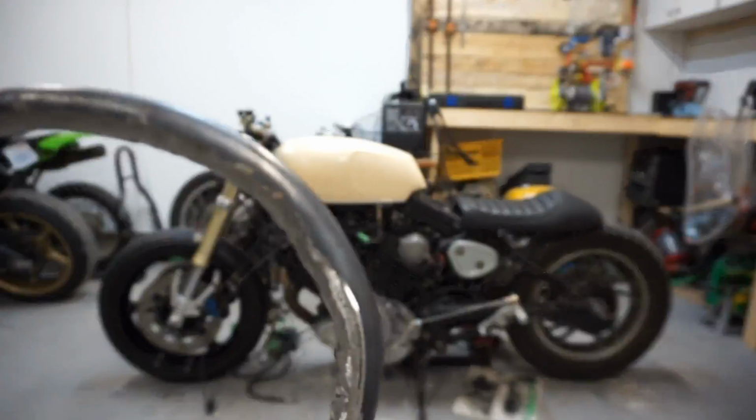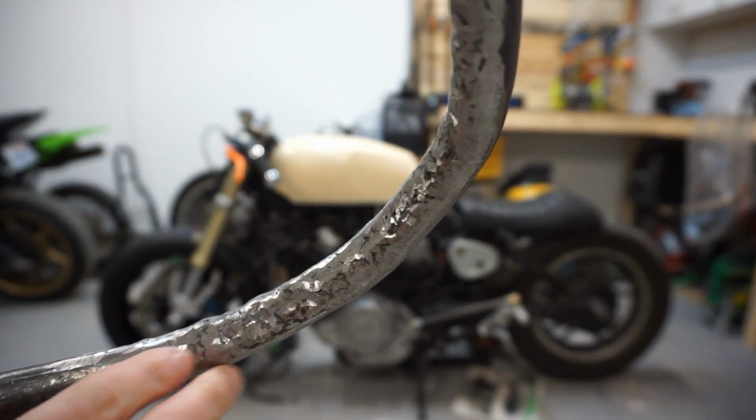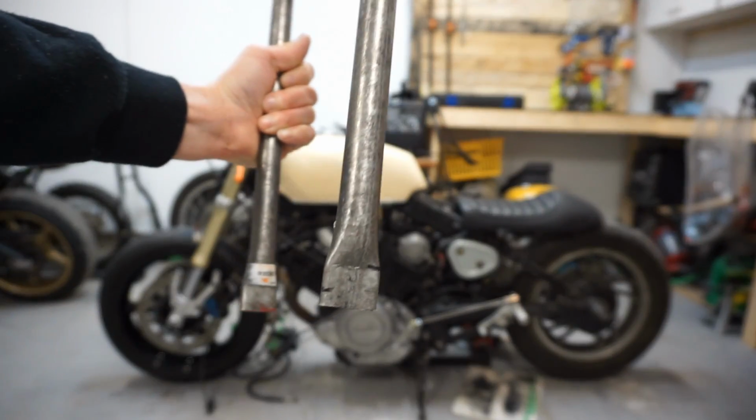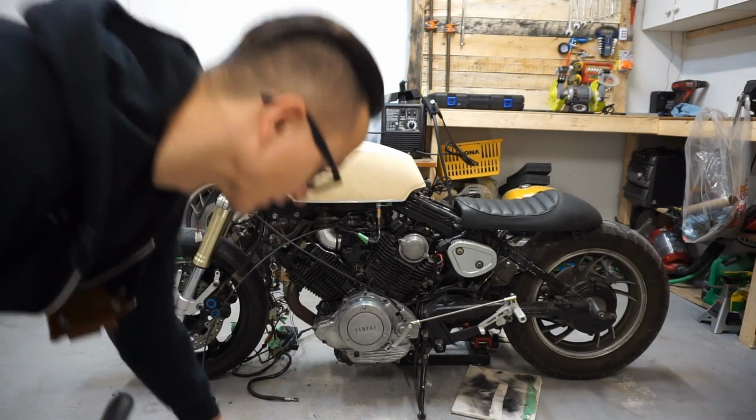And then I went and welded everything and ground it all up so that it will finish. So it's not 100% finished. I still need to grind it and clean it just a little bit better to make it smoother. And then I've also crushed the tips here instead of doing what I did last time here.